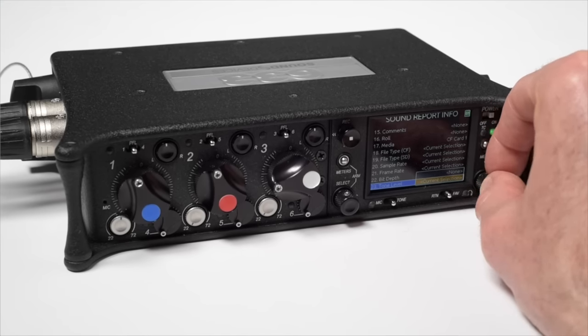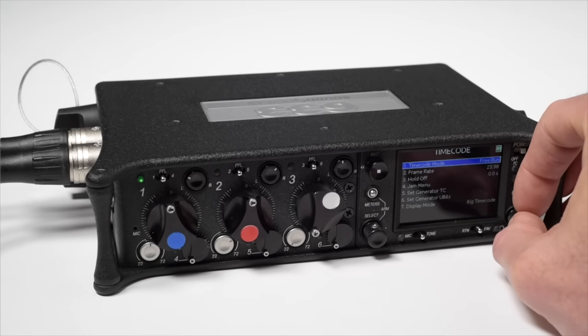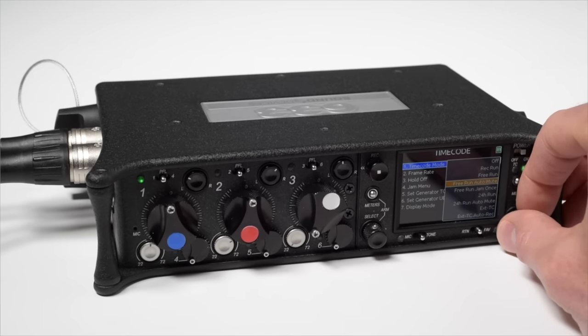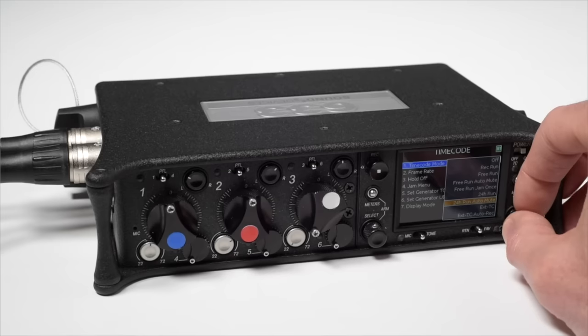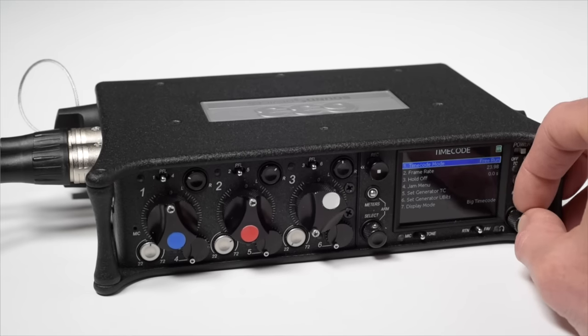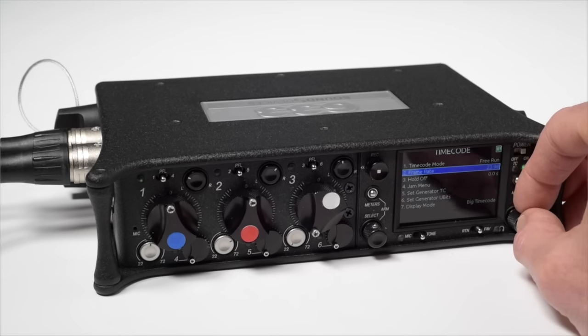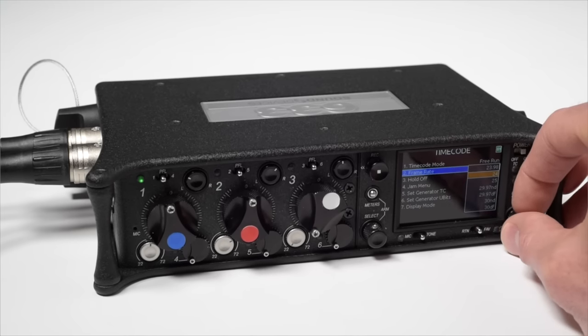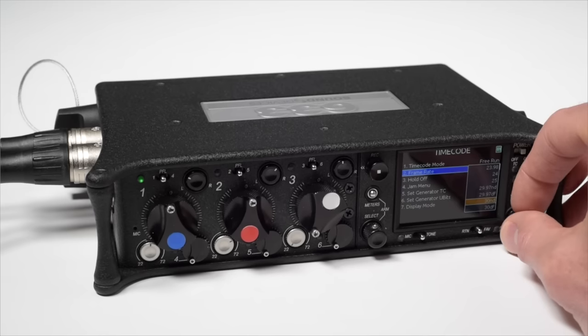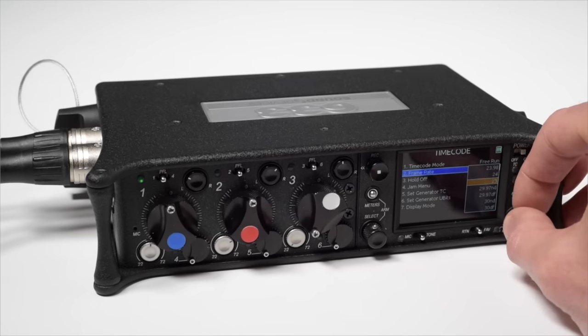The 633 also provides a temperature-compensated crystal oscillator, which is a fancy name for a timecode clock, which is highly accurate. And that means that you could actually use it in extreme temperatures, and it will still remain accurate. And in fact, in a lot of cases, you'd probably use the recorder to receive timecode from another dedicated device, or it could actually be the master clock, and you could sync the cameras to the timecode clock in the Sound Devices 633. It's very accurate, and it's definitely up to the professional task.